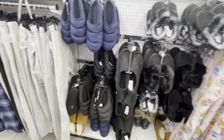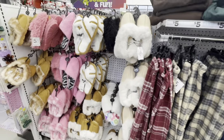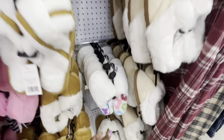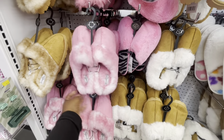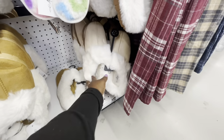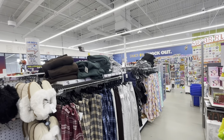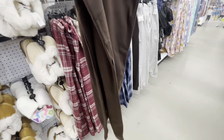Some of their slippers, their sweatpants, and then some more pajama pants. We did see these slippers. We saw these. We didn't see these. Oh, these are cute. They have little flowers on the inside of them. $5. And then the sweatpants. You see they have brown, green, and gray. And then there's also black. Let's see how the bottom of these look.